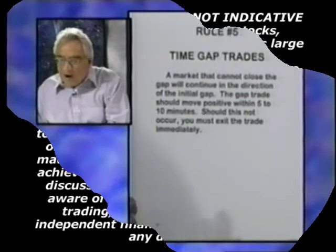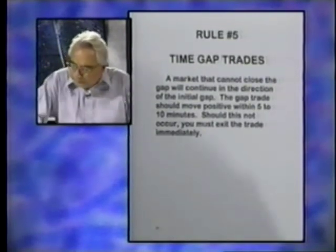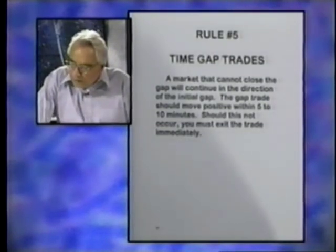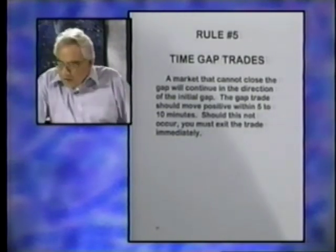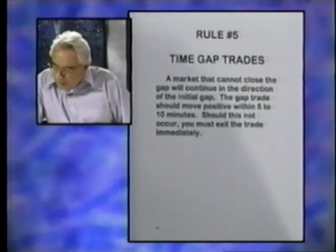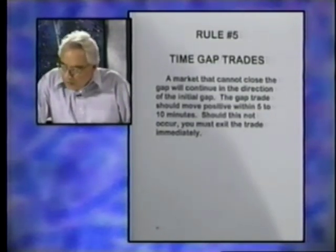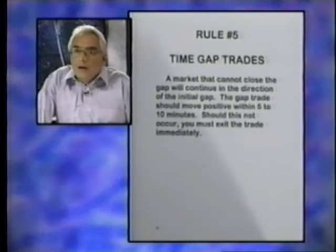I've mentioned this, time the gap trades, Rule 5 on page 37. A market that cannot close the gap will continue in the direction of the initial gap. And this is important. The gap trade should move positive within 5 to 10 minutes. Should this not occur, you must exit the trade immediately. I'm even more time sensitive than that.